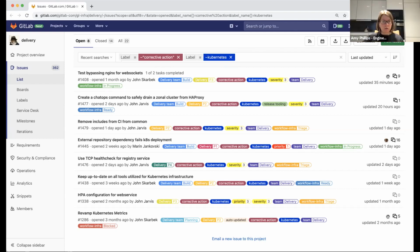Sure. Okay. So should we say these are all P1s? No, why not? I mean, if it's not a top priority corrective action, is it a corrective action or an improvement? Yeah, that's exactly what I was going to say. If we have an incident this afternoon, and one of these actions could have prevented it, how do we feel?